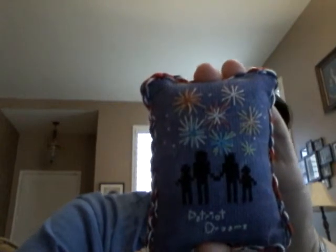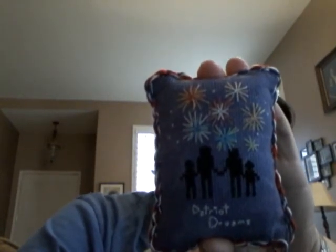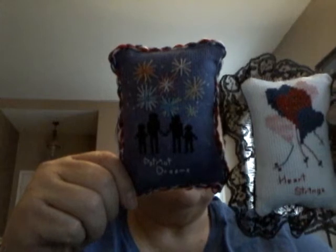So this design is in the Etsy shop now, as well as this one, which says Patriot Dreams on the bottom. It's sort of a 4th of July thing, and it's got some red, white, and blue cording around it. Finished with that little pillow. This design is also in the Etsy shop, if you'd like to stitch that. So Heartstrings and Patriot Dreams are available.